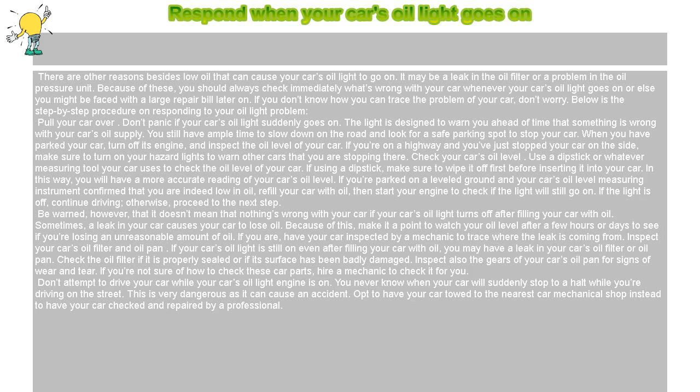Be warned, however, that it doesn't mean that nothing's wrong with your car if your car's oil light turns off after filling your car with oil. Sometimes, a leak in your car causes your car to lose oil.